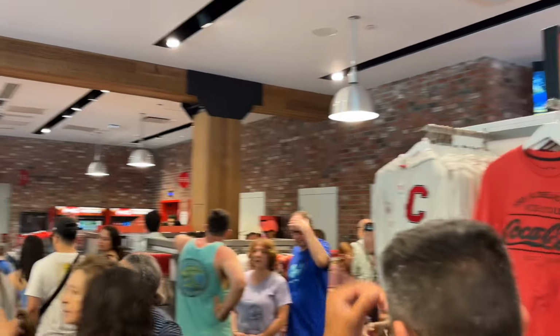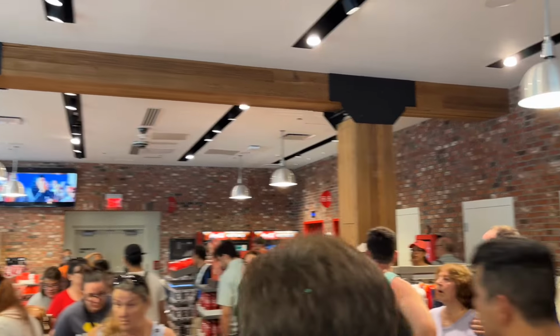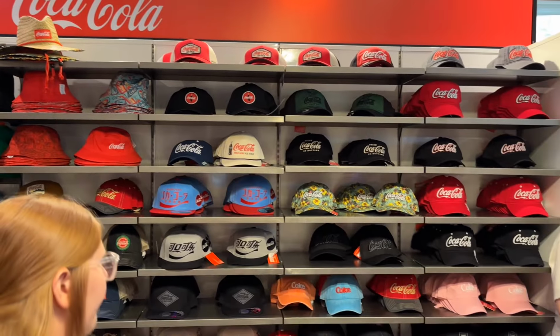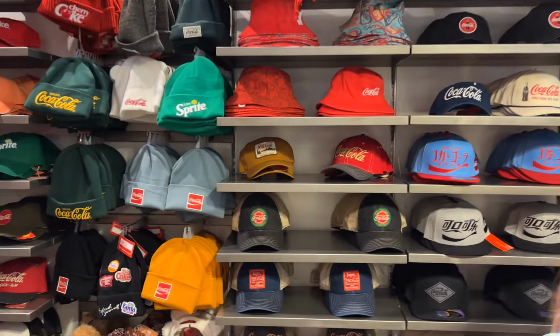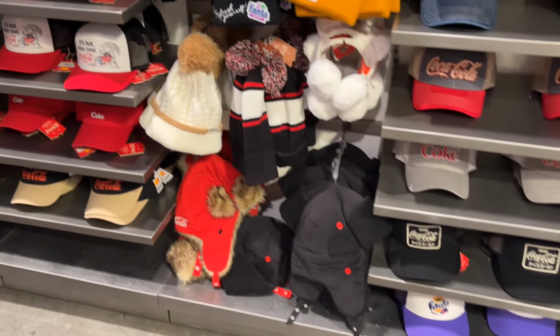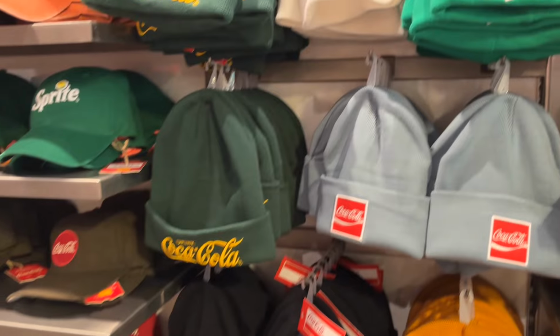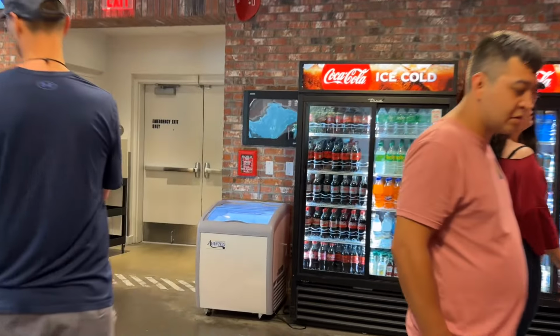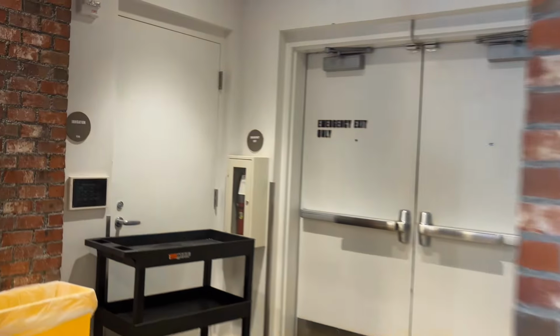As you can tell, very popular place. Oh, wait a minute. Okay, so you want a Coke baseball hat? I got a Coke baseball hat for you. And yeah, just a regular hat. That's awesome. Let's go back up and take a look here. So we're gonna head upstairs. Oops, excuse me. And it looks like the only way to go upstairs is to take the elevator.